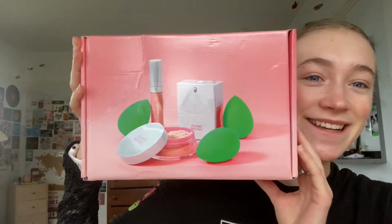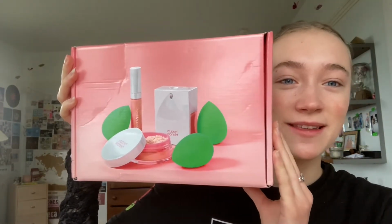Oh my goodness, it's huge. I was not expecting something this big. It has 4 products inside, which I'll be trying out today. I think this will be like a full face review because it has foundation, concealer, setting powder, and a new beauty blender. So I think we should try this out together.